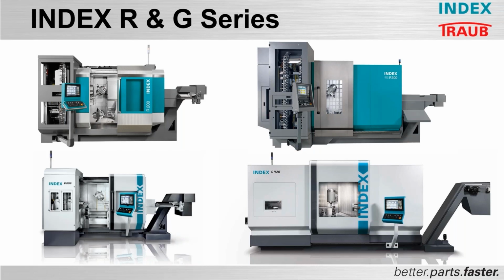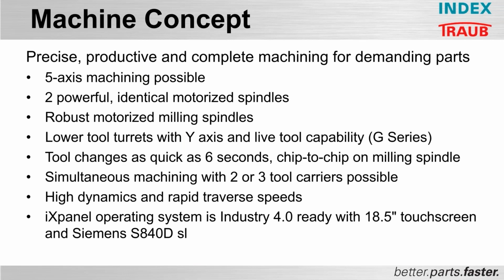Index Corporation, we have a variety of turn mill machines in our R series and our G series. They're very similar in some respects, but they're quite different than other ones. The machine concepts of our turn mill products, all of them have 5-axis machining possible. They all have the motorized milling spindles, which allow for 5-axis simultaneous or 3+2 or 4+1 machining.